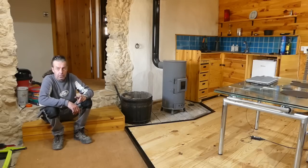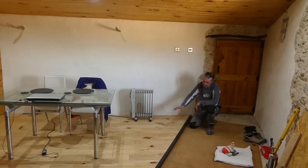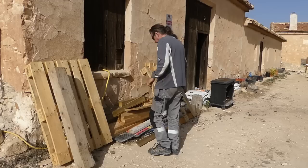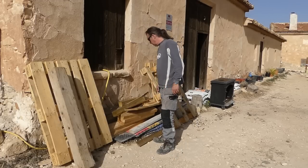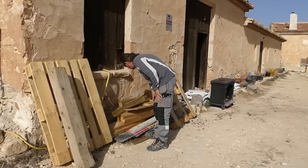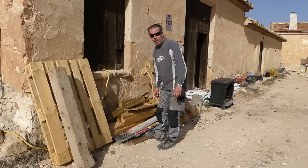Also, we want to put a little bench in here. So when we come in, we can sit down and take our shoes off, because it's a pain trying to balance on one leg to do it. The step I've just been sat on is actually a perfect height. I've got some big chunky pieces of wood downstairs, so I'm going to have a look and see what we can come up with for that. I've got a few various options here. I'll have a sort through and see what we can find.